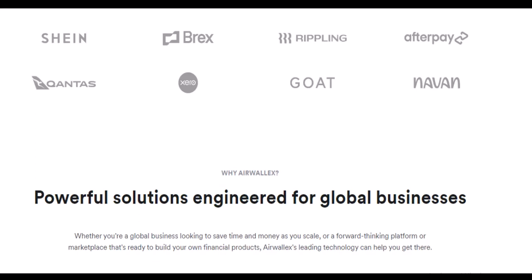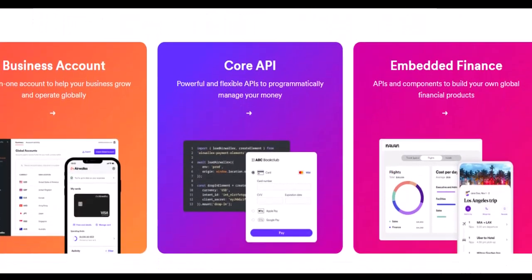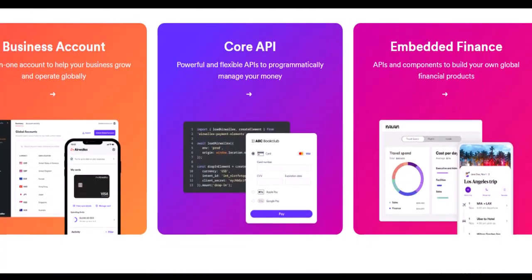Beyond payments, a world of financial tools. Airwallex is more than just a payment processor. Think of it as a one-stop shop for your global financial needs. Manage your global cash flow, automate recurring payments, and gain valuable insights into your finances with their powerful treasury management tools.